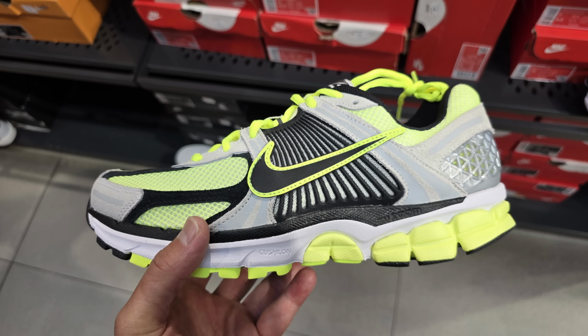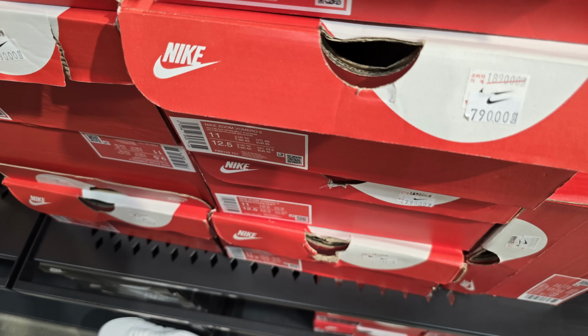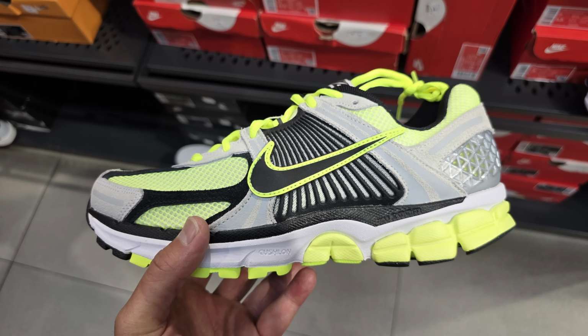These Vomeros were hella dope. These Vomeros right here were probably the cheapest things that we saw. They were going for 79,000 won. After the sale and the conversion, it came out to like $44, something like that. 44 bucks. So I did think about grabbing these as well as the Cortez, but I was like, I don't really need to carry anything crazy like that.